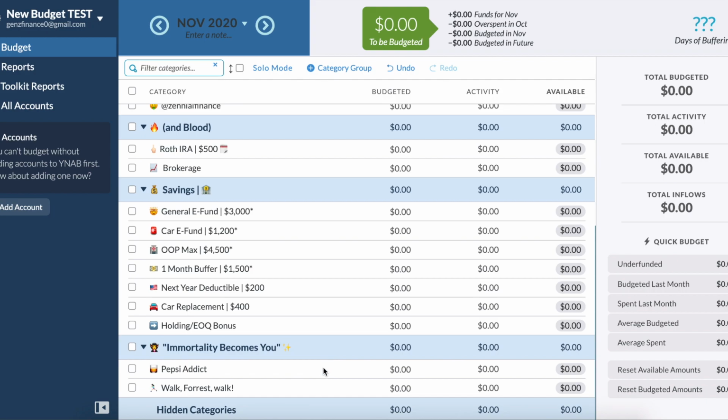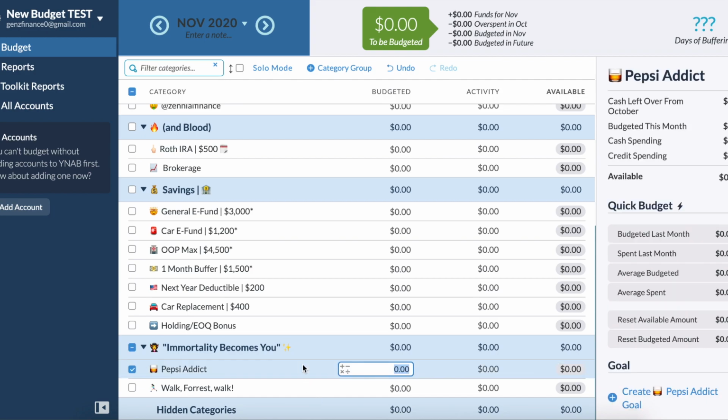So in this category, I have the line where I track any unallowed Pepsi consumption. I've talked and explained about this category before, but pretty much anytime I grab a Pepsi from the fridge, I need to send my mom $5 because I'm trying to break an addiction to Pepsi. And this category helped me so much in 2020.